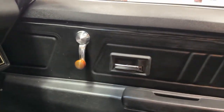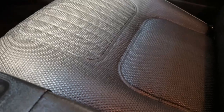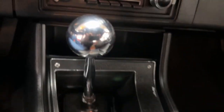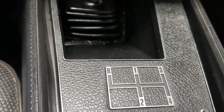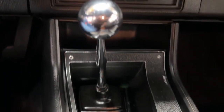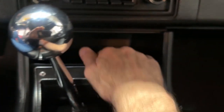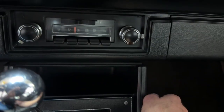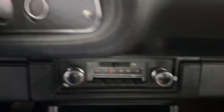The passenger side door looks just as good as the driver's. Same thing with the seat. These seats are quite comfortable. No rips, no tears, no wear. In the center console, we do have an armrest with storage box. And ahead of that, the Hurst steel ball shifter for the 4-speed. And again, it's 12-bolt rear end, 373 rear gears. There is a small caddy here to throw whatever you've got handy into, your cell phone or letters or paperwork or whatever you have with you.